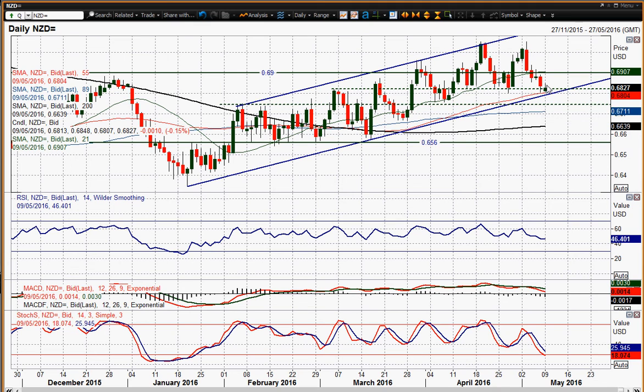Not quite done it yet. Friday didn't quite do it, and today opened lower, but again found a bit of support, but it hasn't been broken yet. So around about the 68 figure, you'd probably say. And if you saw a close below that figure, that would be negative. But also look at the fact that this is back to the bottom of the trend channel.